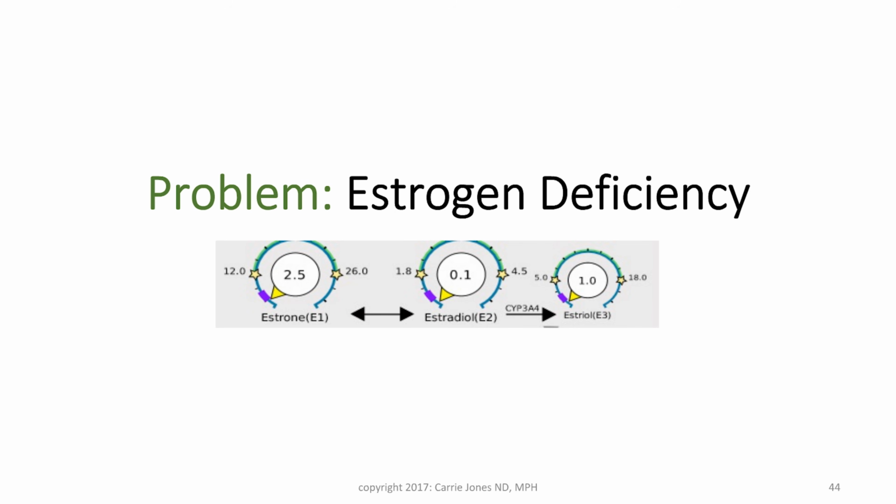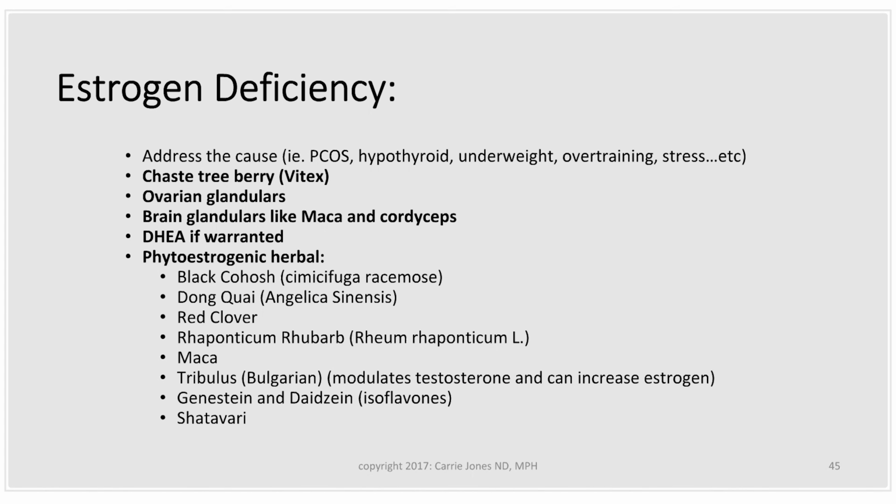All right, let's talk about estrogen deficiency. What happens when your estrogens are too low? Well, again, address the cause. You can still do Chaste Tree. Chaste Tree is known to help raise progesterone. I find it is a fantastic ovarian adaptogen and can absolutely help balance estrogen when it's too low in a cycling woman. Again, ovarian glandulars. You're just trying to get the gland to communicate with the rest of the body and with the brain so that it will make appropriate estrogen levels.